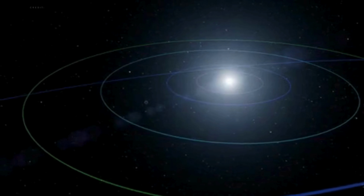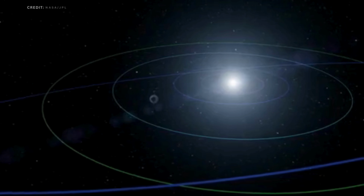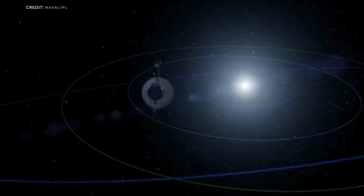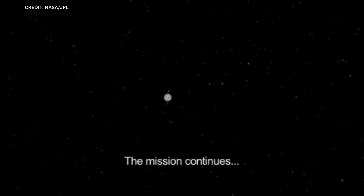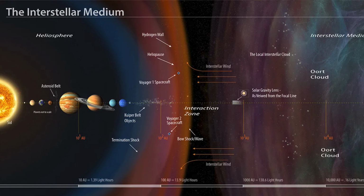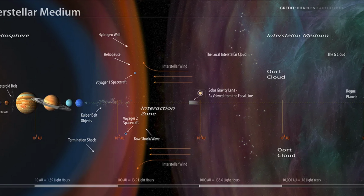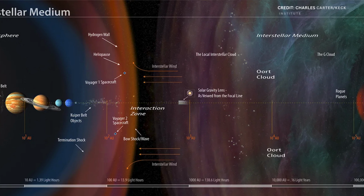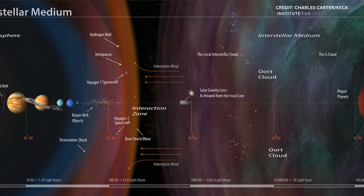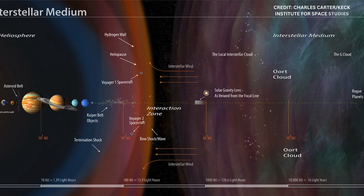The Voyager missions once again made history in the 2010s. Voyager 1 became the first spacecraft to exit the Heliosphere, the vast bubble of charged particles and magnetic fields influenced by the Sun, and enter the interstellar medium. This region, dominated by particles, dust, and magnetic fields from other stars, is a frontier never before explored by human technology. Voyager 2 followed, making them both pioneers in interstellar space.